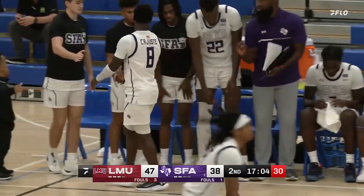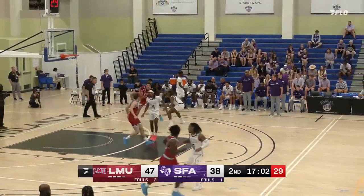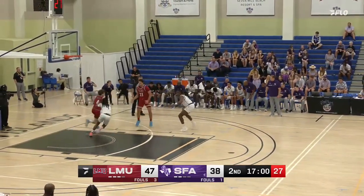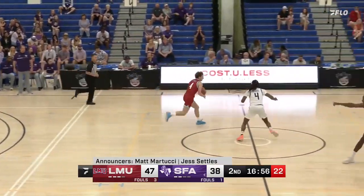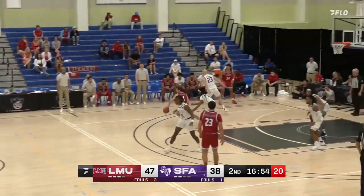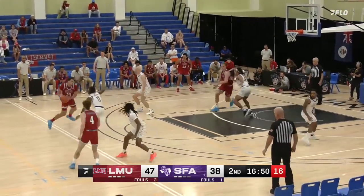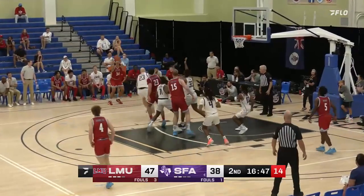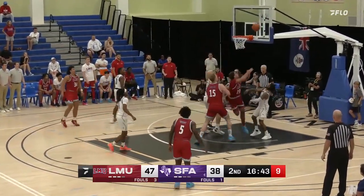I think you could put them right up there with the team they're going to play, Drake, as two teams that could maybe win this thing if they're able to survive here. Cajuste got both, back to a 9-point game. And what a matchup that's going to be if whoever comes out of this against the Bulldogs.